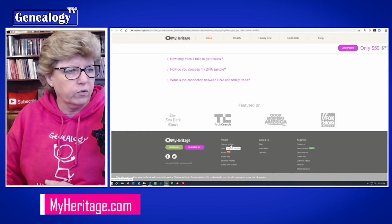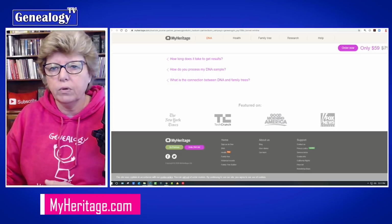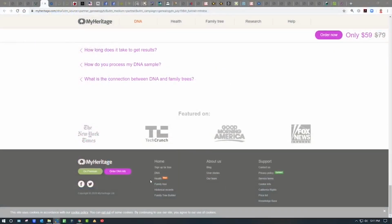for sign up for free right here at the very bottom. I don't know if you can see that. Let me pull that up full screen. So right down here at the bottom, as you can see, there are several options, but right up underneath the Home tab, it says sign up for free.